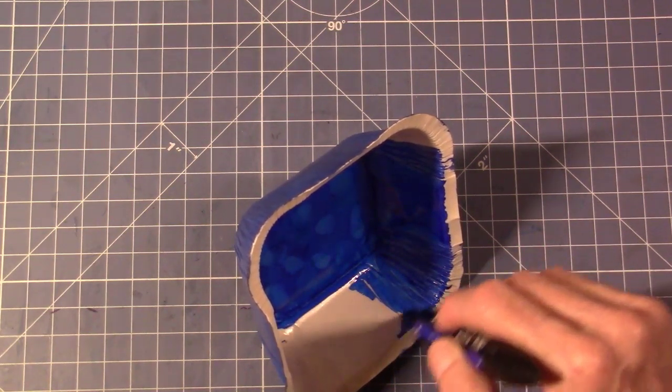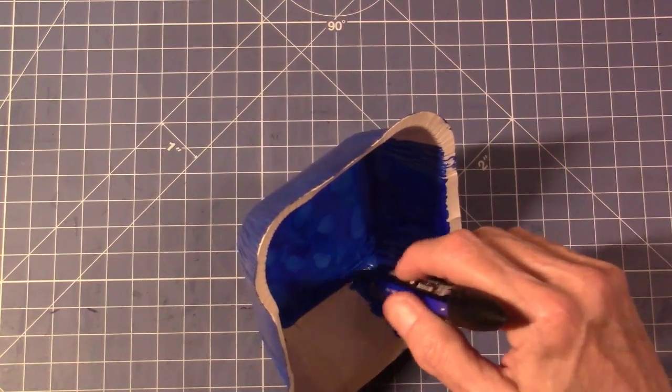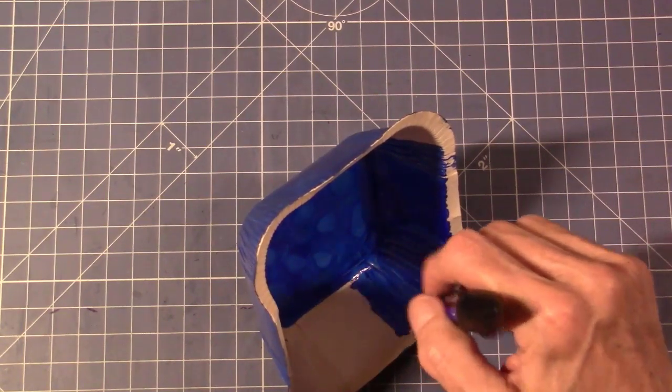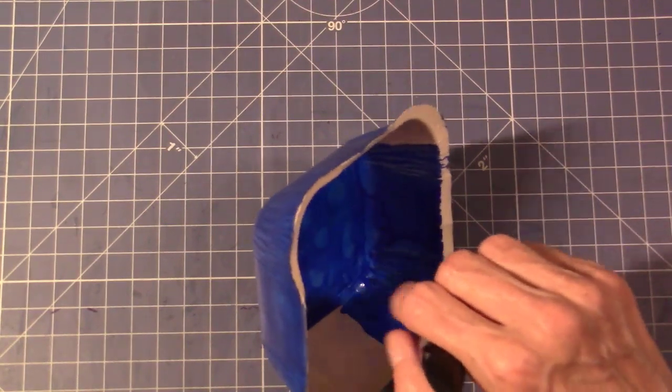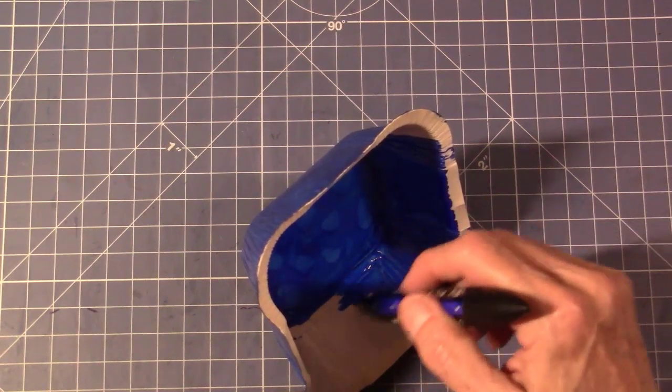The ribbed areas, it sounds cool. Will it sound cool later? I don't know. I always say that. I always wonder if it's going to sound annoying to me in video editing, or if it's not going to be annoying.